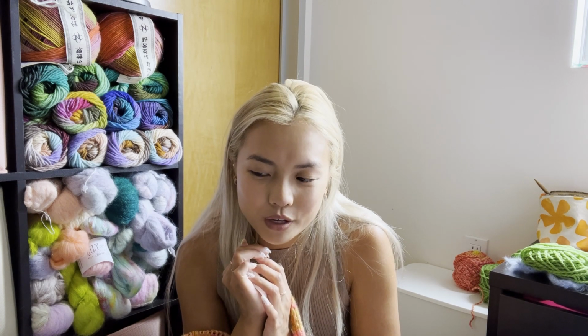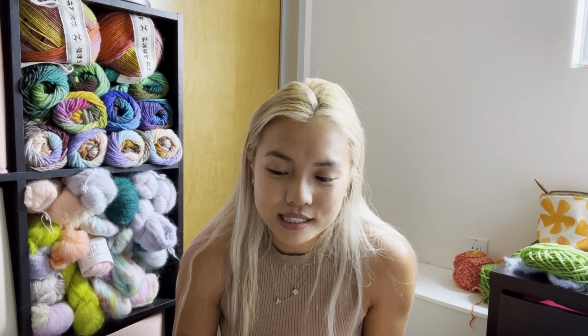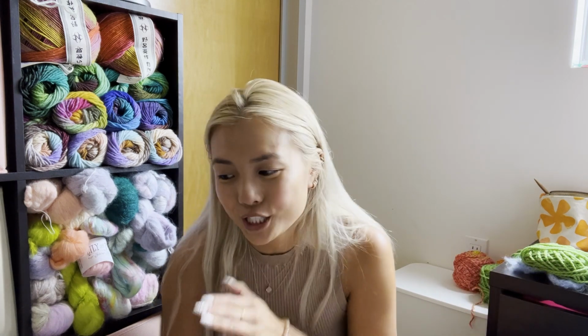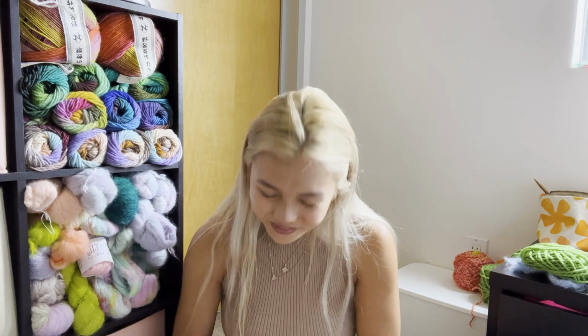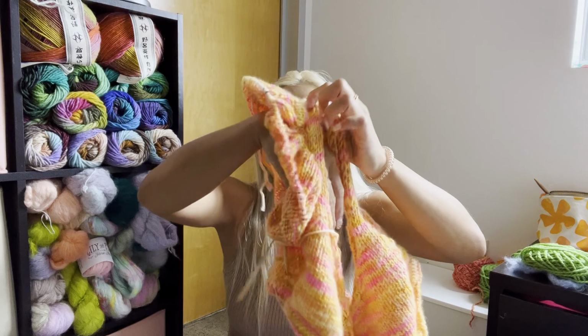And for me, if I don't finish them soon after I cast on, there's a high chance that it'll just sit in a pile for like two months before I look at it again. And I don't want to do that because that pile of WIPs I have for months is already big enough. So I need to finish these projects that I'm staring at right now. Anyways, this is fun, and I just need to do this sleeve.